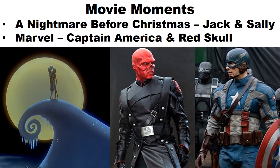And then also, I saw this listed as just Marvel, Captain America, and Red Skull. I don't know exactly what moment from, I'm assuming they're going with the first Avenger movie, but I just don't know exactly what moment they're going to focus on. If you all have any ideas, definitely share down in the comments.